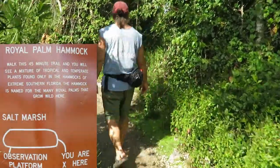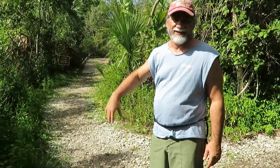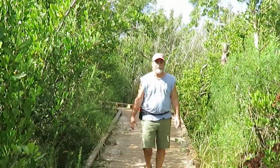So Joe, we're walking on this trail. Anything to say? Oh, I would hate to have to cut across country. It's awful thick. It's really nice here. I love these boardwalks.